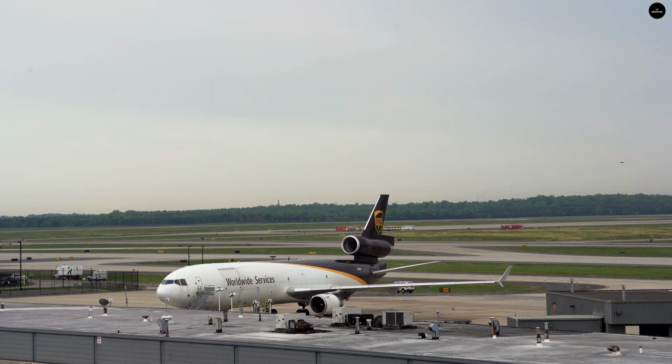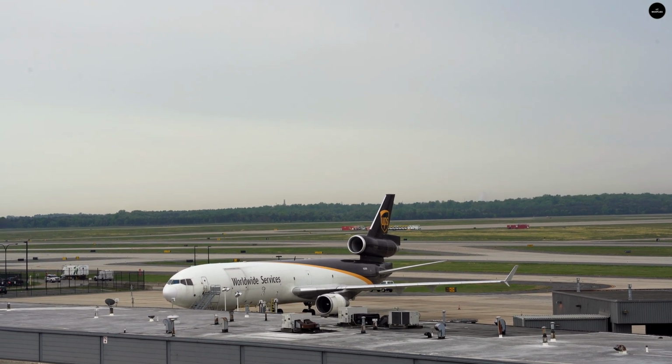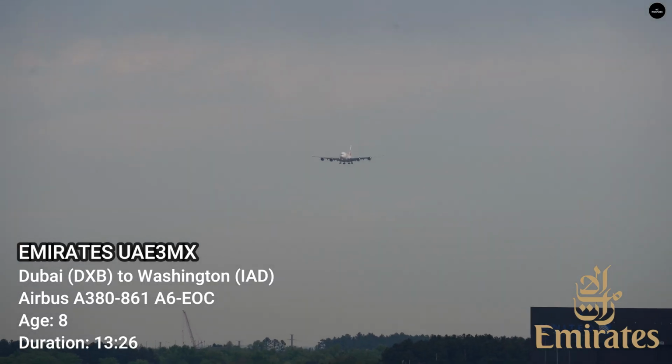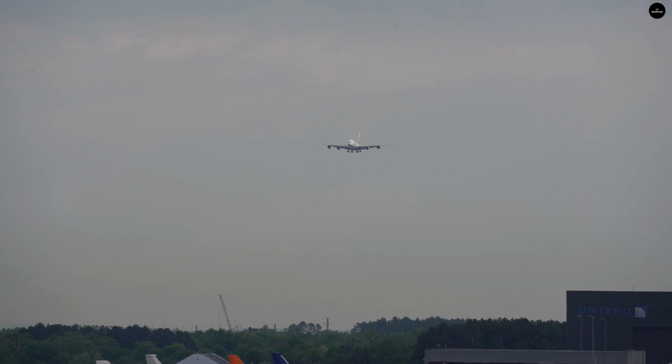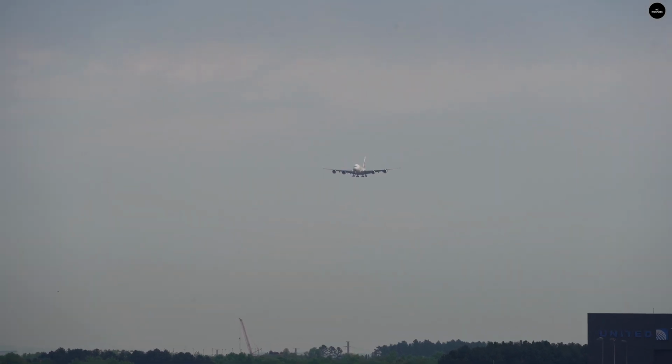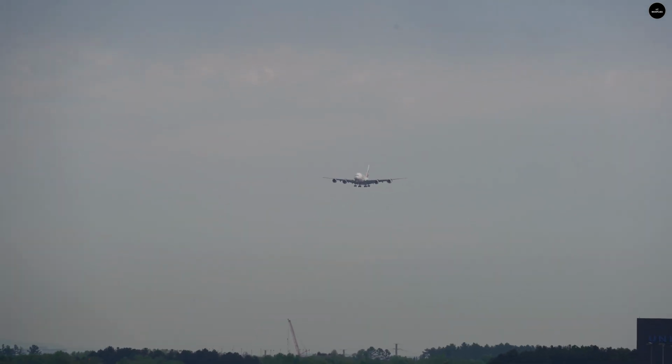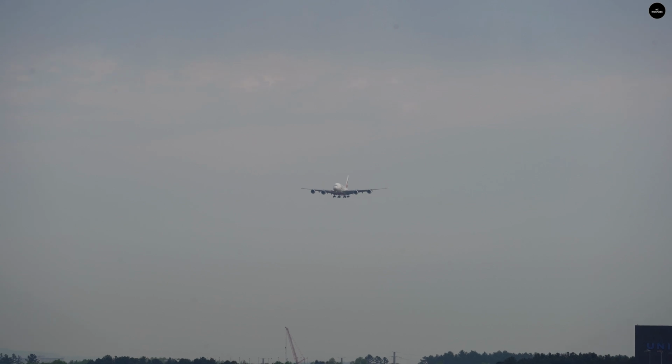They're using 19 center, 19 right, and 30 so far this morning. Oh yeah, check this out. Emirates 3 Mike X-Ray, a Super A380 inbound from Dubai, doing a pretty rare 19 center approach.